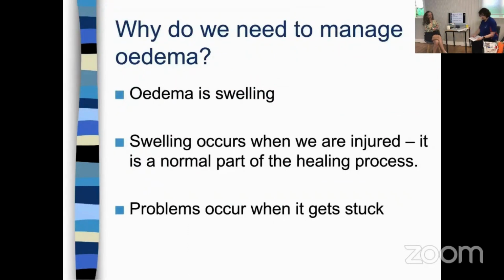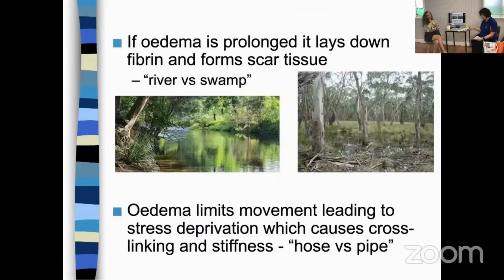Firstly, edema is swelling. Just so we're really clear, it's the same thing. That swelling occurs when we're injured. It's a natural part of the process, and the problem comes when it gets stuck and just hangs out in that one area. I often use the analogy of the lymphatic fluid normally being like a river, rushing on by, nice and thin, moving in and out of the area appropriately, versus when it gets a bit stuck, particularly because maybe it's a dependent arm hanging down, or the leg is down, and there's fluid coming down, it turns into a swamp.